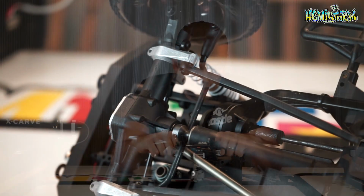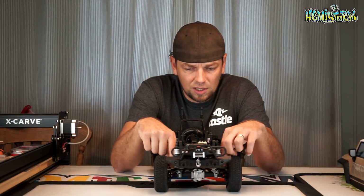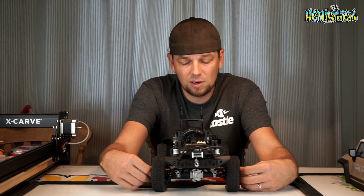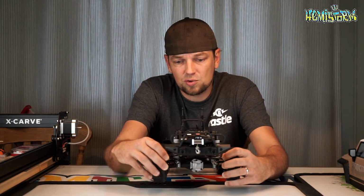Then with the behind the axle steering setup that they have, there's a lot of hardware going on as well on the steering hubs, and all of that really weighs it down. Now once you also start to add some really grippy tires, some heavier rims, that's where that steering servo really starts to struggle in an extreme way.